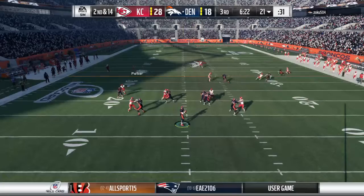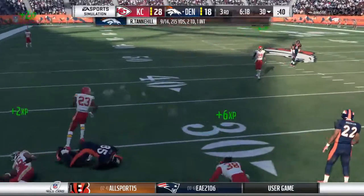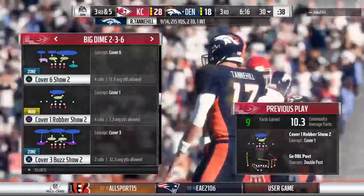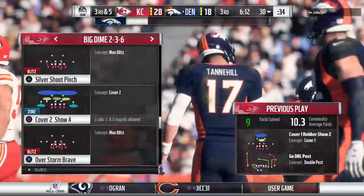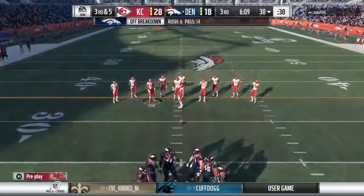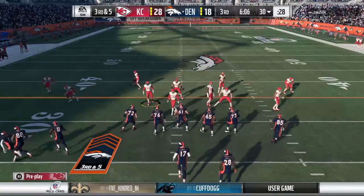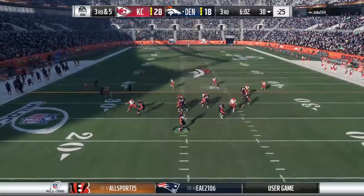A shotgun snap for Tannehill. And Green with a catch left side. And he'll be brought down right at the 30 here. And they'll get 9 there as that sets him up better for third down. Let's not quibble about the gain there on second down. That was a positive play because that was a take-what-you-can-get situation. Got out to the tight end. Now it gives him a much better opportunity to convert on third down.